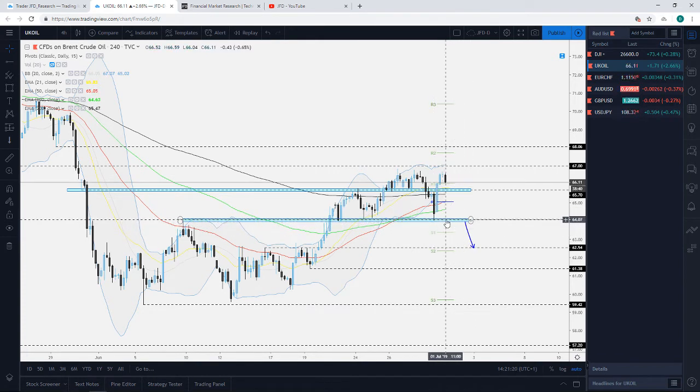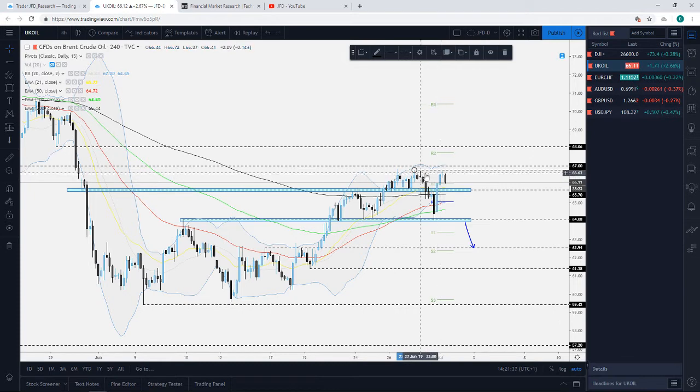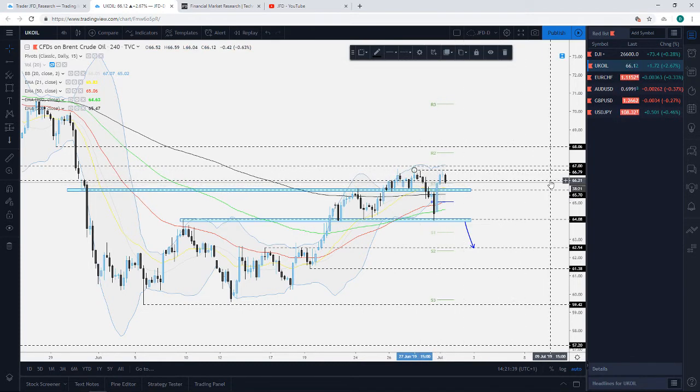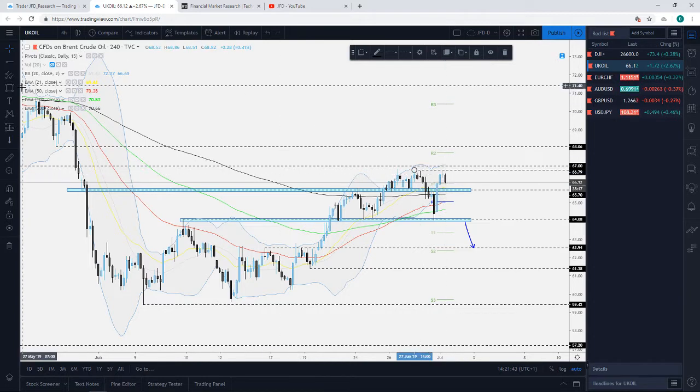Basically, I was saying that we need to see a nice good close below the 64 level before we could consider a further slide lower. That never happened. The commodity reversed back to the upside, but it found good resistance around the 66.79 zone, or you could round it up to 66.80. That's where it got held today.